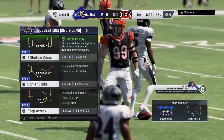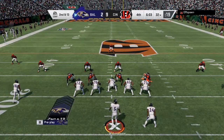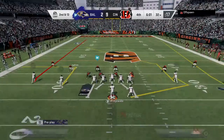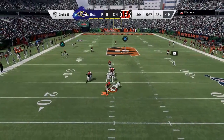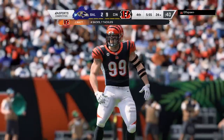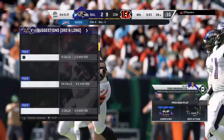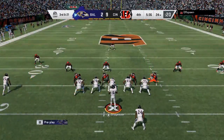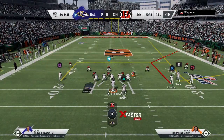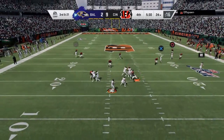J.J. Watt, what a season he continues to have, his 15th sack of the campaign. So after the sack, they'll come up on a still manageable 2nd and 13. To throw is Bridgewater. And he's going to go down again. J.J. Watt, he continues to wreak havoc in the offensive backfield. Sack number 16 on the year. 3rd and long now after the sack. And we'll see if Bridgewater has a response.